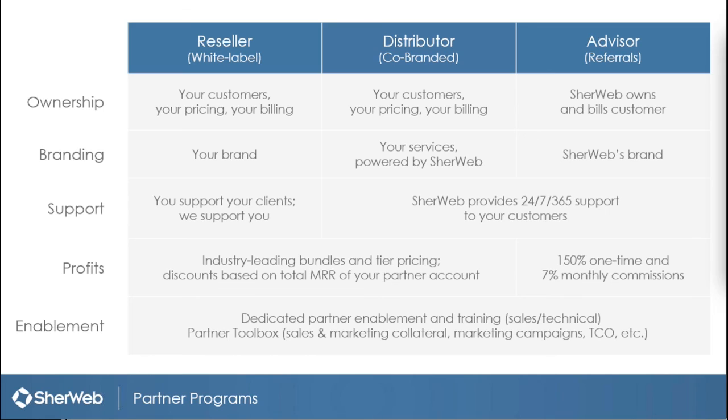Really, if I had to summarize the SherWeb value proposition, it's giving partners all of the aspects they need to enhance your value and your benefits to your clients. So every feature, benefit, or value prop that we've inserted into our partner program at SherWeb has always been with the mindset to help you be more competitive, to be in a position to enhance your own offering to your clients.